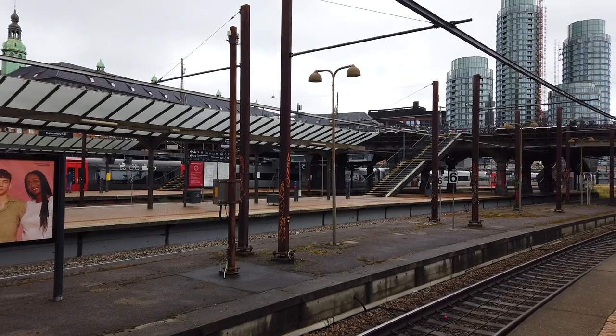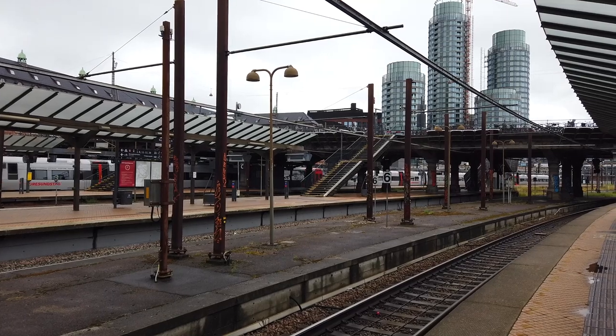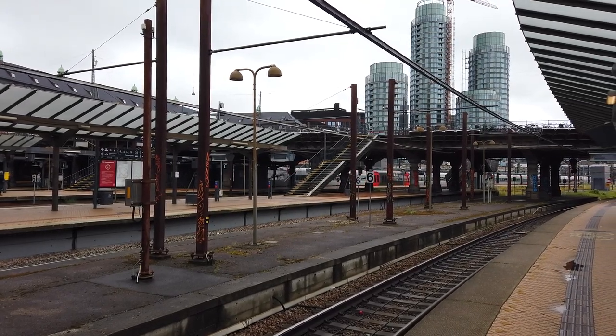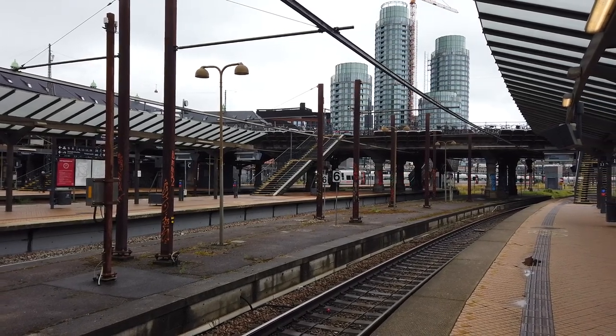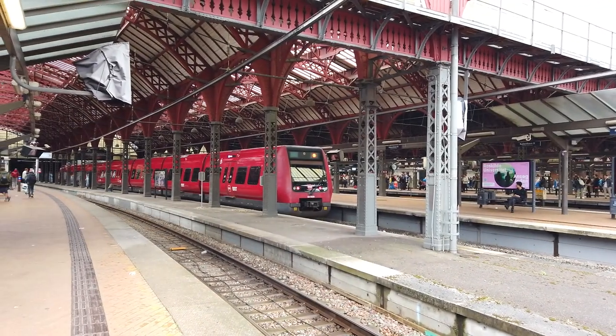This one would have come from Østerport, which is just a couple of stops further north from here, and it seems to be where all of these Øresundstog services originate from. Anyway, we'll catch this line A service departing in just a moment.